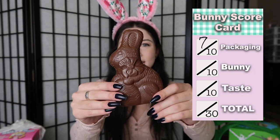So here is the bunny itself. So ranking for the presentation of the bunny itself, I'm not super into the ones that aren't 3D, these kind of flat ones with just no back, but it's not hollow, and I do like that, because you know when you get a big chocolate bunny and then it's hollow and you're disappointed. So this one is not hollow, so it gets points for that, but it's not 3D. It's just poured into a flat mold. So that's a little bit boring. It is pretty cute though, not really creepy. So again, I'll give it a 7 out of 10.